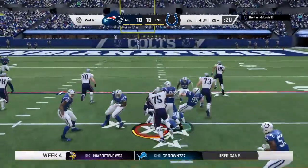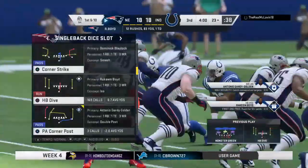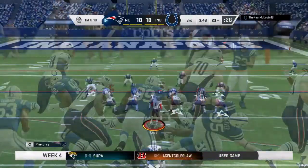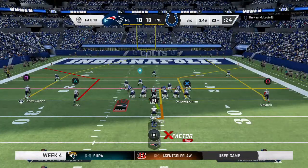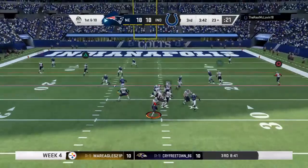Now a handoff here to his running back. And he'll go down here right around the 23-yard line. 6 yards the pickup, and that's a first down. Yeah, once more, strong running, excellent blocking at the point of attack. They've got a nice little drive brewing right here.